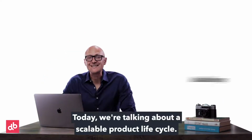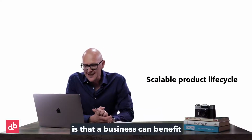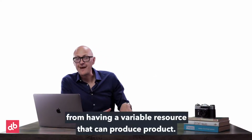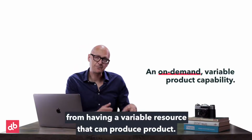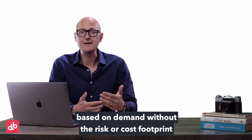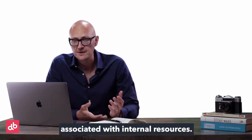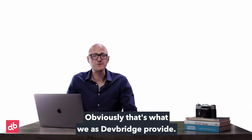Today we're talking about a scalable product lifecycle. What does that mean? The idea behind a scalable product lifecycle is that a business can benefit from having a variable resource that can produce product, meaning that a resource can scale up and scale down based on demand without the risk or cost footprint associated with internal resources. Obviously, that's what we as Devbridge provide.